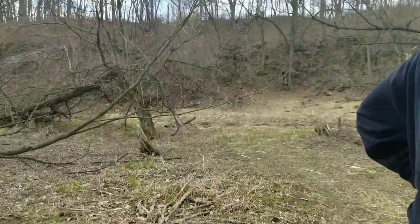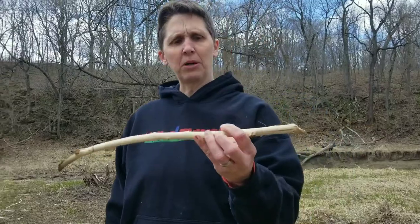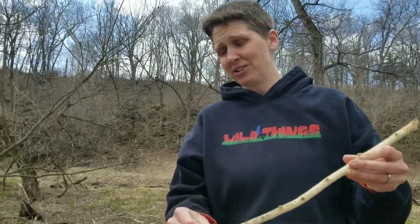So the other day, the kids and I were down at the creek playing, and we noticed a lot of sticks that didn't look like the normal sticks we see at the creek. They all were missing their bark, like this stick right here. It's got its bark all shaved off. That's your next clue. I think you're gonna get it on this one.